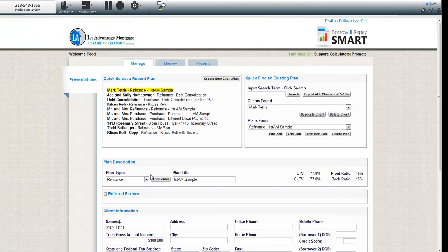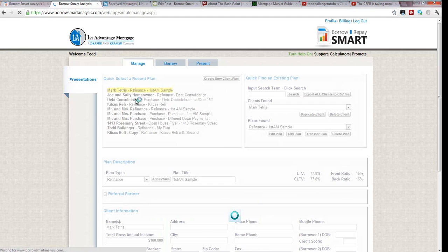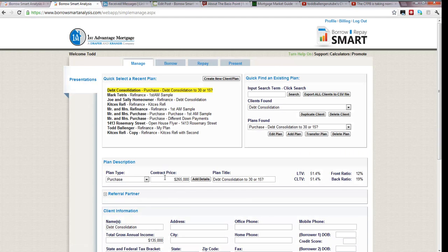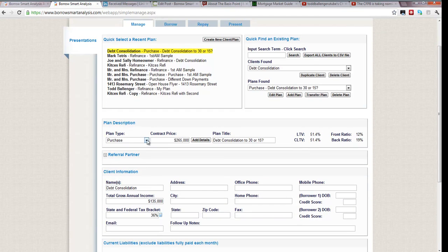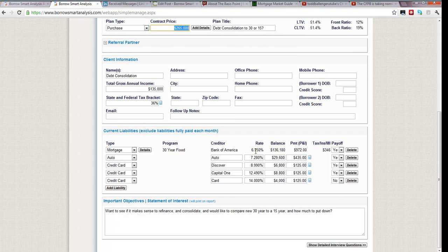So if this was a purchase, let me just pull up a sample purchase here. Here's a debt consolidation purchase. So someone's buying a house, and you'll notice what changed. I click purchase. It asked me for contract price and some other details. So I put in the client has a mortgage today, and they have an auto, and they have 3 credit cards. You choose whether you want to add these or not into the mix for comparison purposes.